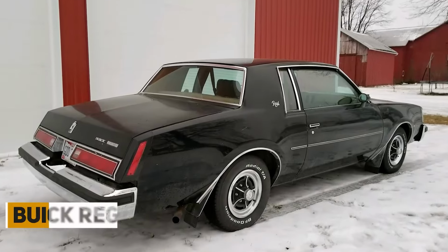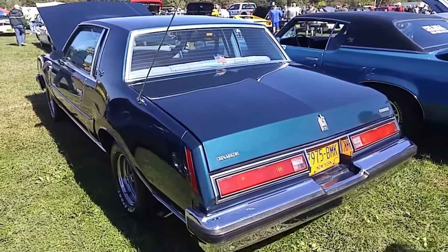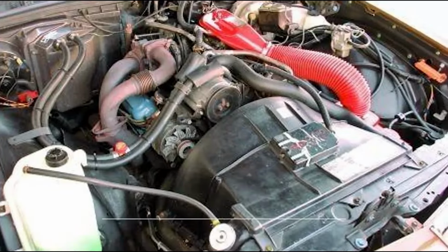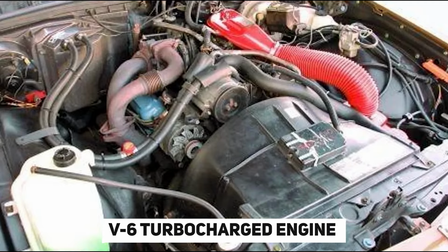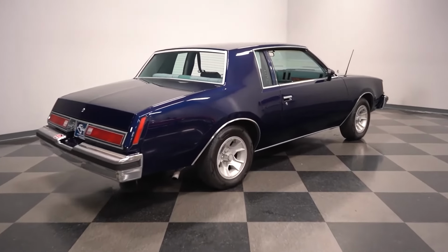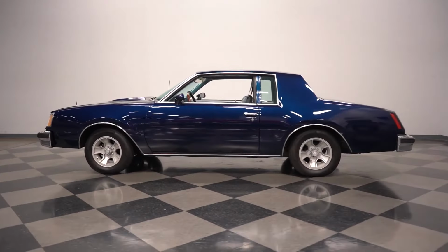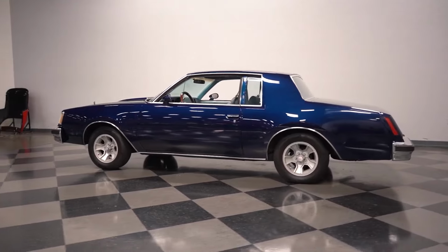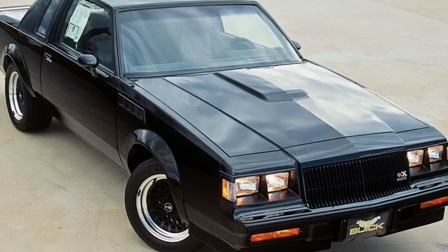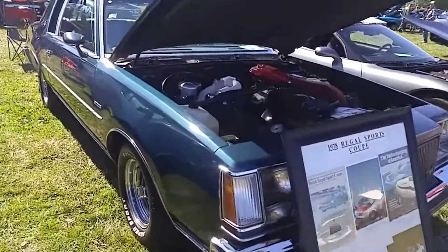Number 2. Buick Regal. The Buick Regal G-body has a long history loved by car fans. It started in 1978 when Buick was the first to put a V6 turbocharged engine in a mainstream car. This move set the stage for famous models like the Grand National and the GNX, which showed how powerful G-body cars could be. The Buick Regal GS came out with Buick's first supercharged V6. It had 240 horsepower and 280 pound-feet of torque.